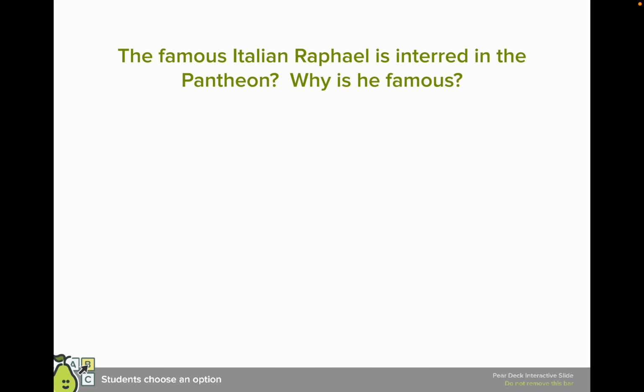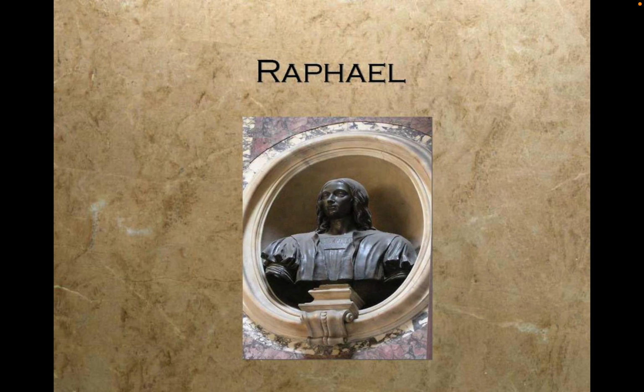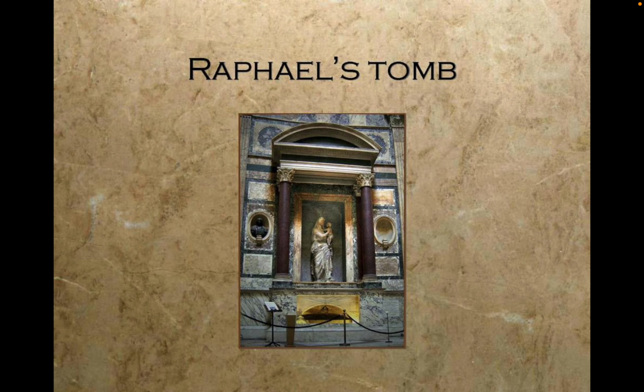The famous Italian Raphael is interred there, and notice how I'm using the word interred. I'm not saying turd, T-U-R-D. I'm saying interred, I-N-T-E-R-R-E-D, and that means that his remains are stored there. And why is he famous? Because he was a Renaissance painter. He was one of the guys that brought on the Renaissance in Italy, and we'll look at some of his work near the end of the school year in May and June. And here is a bust of Raphael, and here is his tomb. So here's the bust of Raphael here, and his remains are stored there.